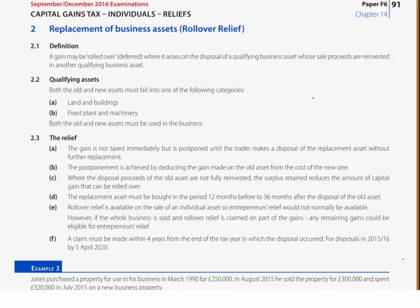In our first session on CGT reliefs, we saw how entrepreneurs' relief would be available and allow certain qualifying business asset gains to be taxed at only 10%, rather than the alternative 18%, or more likely, as we suggested, 28%. Clearly, a most beneficial relief, allowing taxpayers who run their own businesses to look forward to the day when they dispose of that business without being hit with a huge tax charge, a mere 10%.